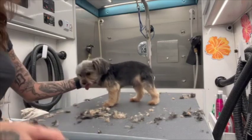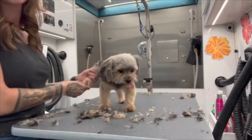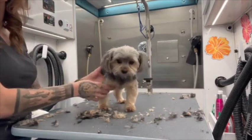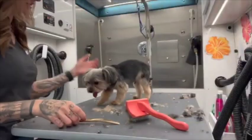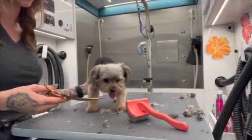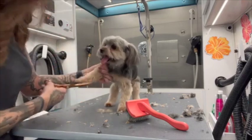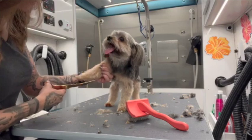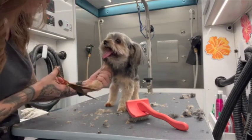So now I'm just gonna go ahead and trim up around him. He does get a little bit nervous for that, but it's the clippers that he's most worried about. So as soon as I trim up his feet a little bit, we will be right back. All right, so if you're wondering how I blend the legs since I just shaved the bottom half, I'm going to start off with the paw first. Trim it how I normally do. He gets short paws.